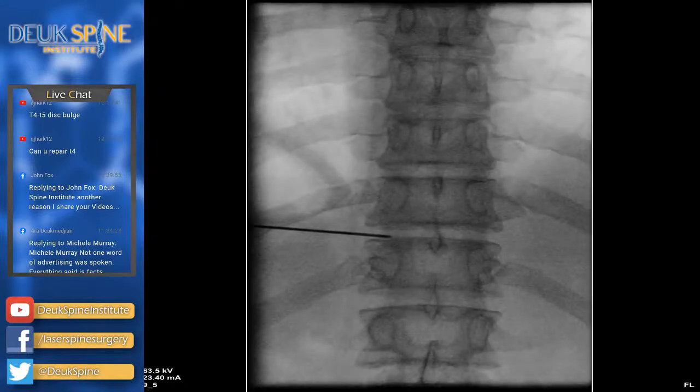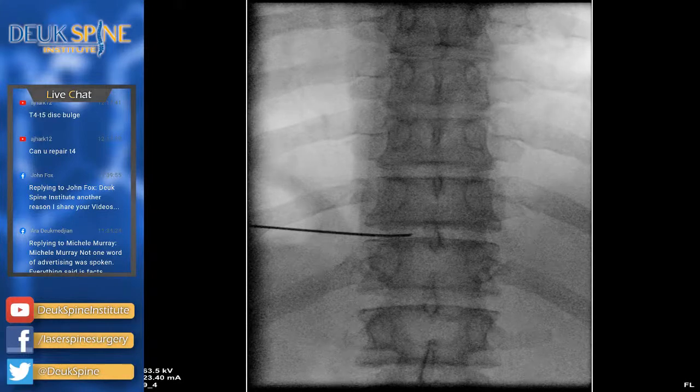All right, that's perfect. You can see the tip of the needle is right at the medial border of the pedicle. That's as good as it gets. Doesn't get any better than that. So far, everything's going well for you. Shot, we're inside the disc now, a lateral view. And that's about as far in as I want to be.